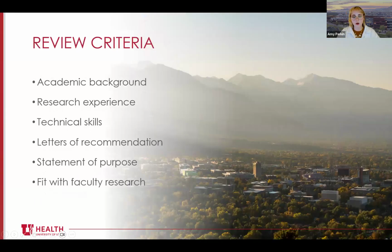Okay, so our review criteria. All applications are reviewed by our internal admissions committee, and each application is reviewed fully. And they're going to be looking at the following things: academic background. This is where we'll see if you have the prereqs that we like to see, which are statistics, programming, and basic biology. They'll look at your research experience and look for any evidence of publications or presentations. And they'll also look at your technical skills, like proficiency in informatics approaches and applications to biomedical topics.